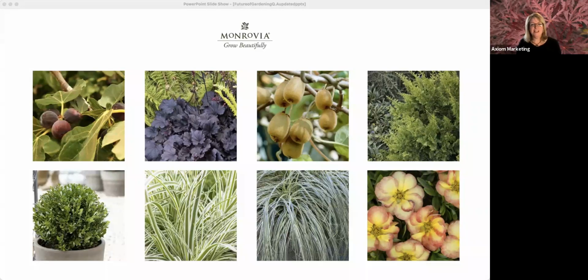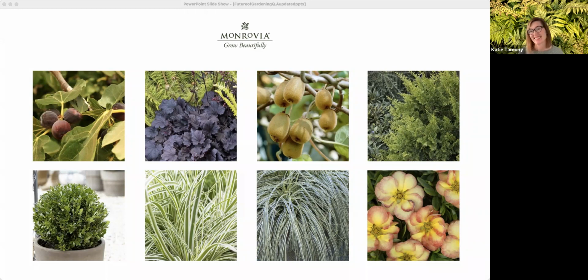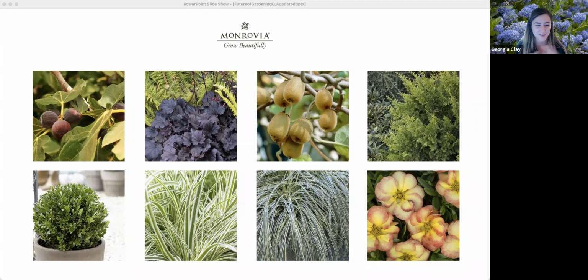Yeah, Katie, I totally agree that spring or fall are the best, but if it comes to the time and it's summer and you think, oh no, I forgot my compost, don't worry, you can still add it. Absolutely. As long as your ground isn't frozen, you should be okay.